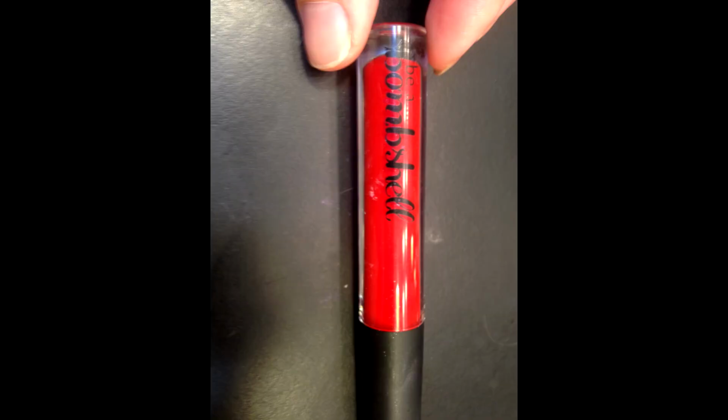And this Be a Bombshell I got in the latest one. It's a really red hot, so I would probably use this like when I did my Taylor Swift look, something like that, but it's so bright that I probably wouldn't wear this every day, but I still think it's great to have around just in case you want a specific look.